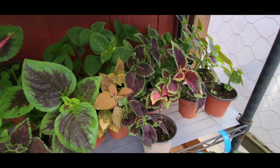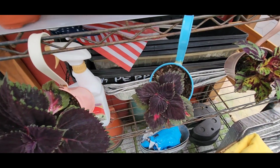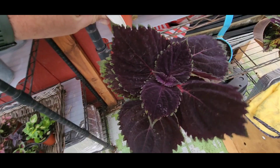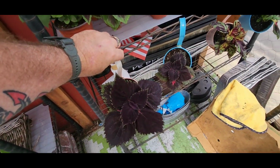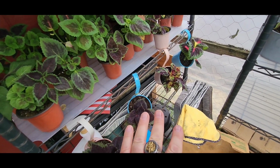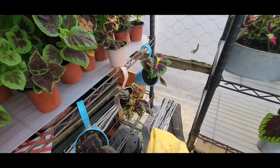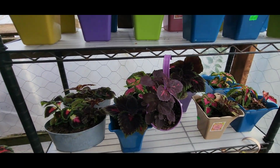And the little hanging tins. Let's hang this. Check this out. This one's nice. And I move these around in the greenhouse. They seem to do really well on this side here. I'll put them over here, but they seem to be doing really well over here. So we're going to keep them there for another week or so, and then I'll move them over here.